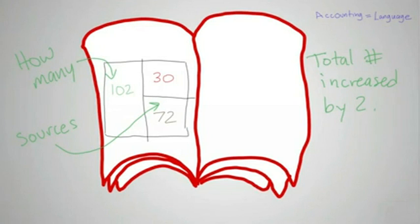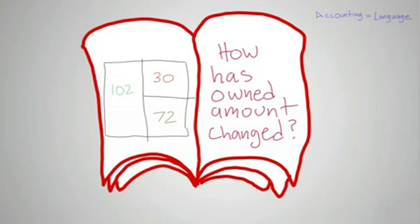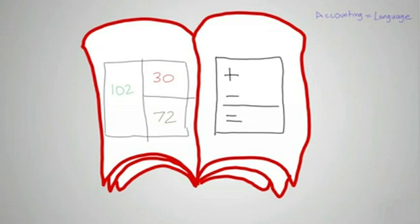Now, besides focusing on the change in the total number of coconuts that the island has, the book wants to give additional focus to the change in how many coconuts are owned. To tell this part of the story, there is an additional page in the book. To do this, another box is drawn, with a simple equation within it. The equation is additions minus subtractions equals total.